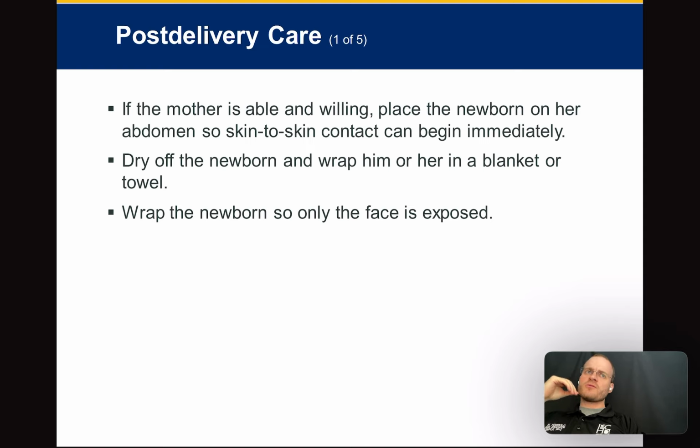So there's this idea that when the baby's skin touches the mom's skin, it increases oxytocin. And oxytocin is this chemical that will increase uterine contractions even further. It also will allow milk let down to where they can begin lactation, and increases prolactin. Also, it keeps the baby warm because mom's going to be warm from delivering a baby. It helps with bonding. There's a lot of benefits to skin to skin contact with mom.